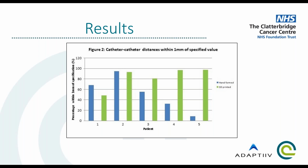So as you can see from the graph here, for patient 1, we actually found that the hand-formed applicator was more accurate for intracatheter distance. And for patient 2, they had very, very similar results. However, for patients 3 through 5, we found that the digitally designed 3D printed applicator was more accurate for intracatheter distance.